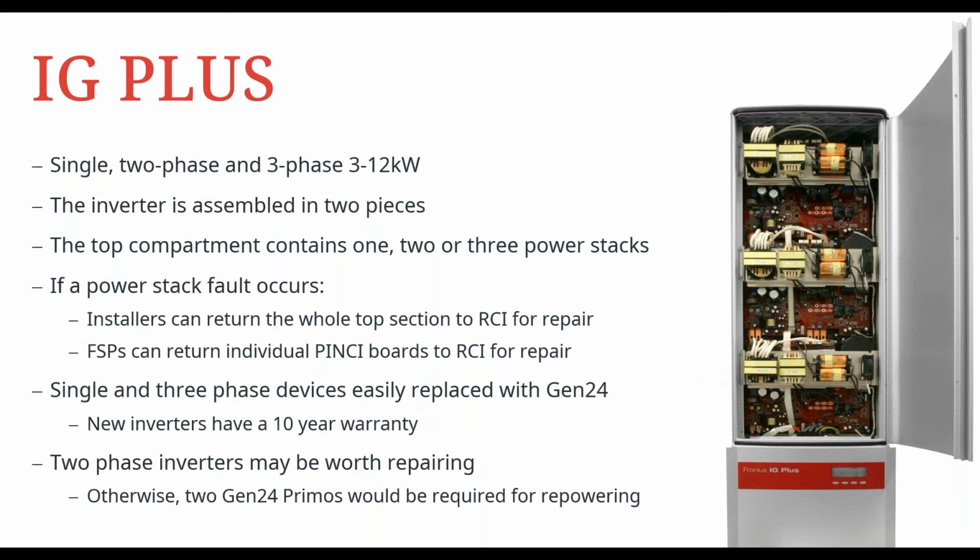We then move on to the IG Plus inverters. These are an extension of the IG technology. These come as single, 2 or 3 phase inverters in power classes of 3 to 12 kilowatts. And we have 2 components. We have the connection box at the bottom and then the power stack on top. The power stack contains 1, 2 or 3 pinky boards, depending on the power class.